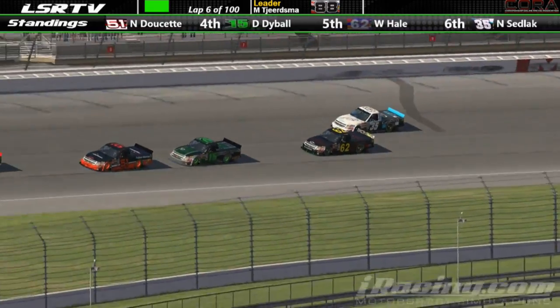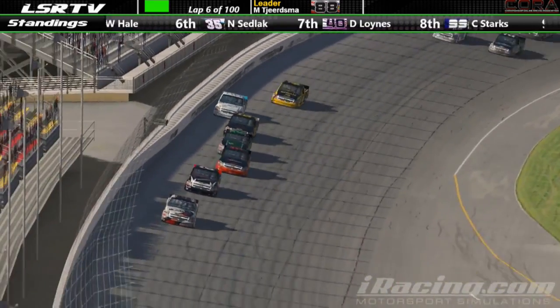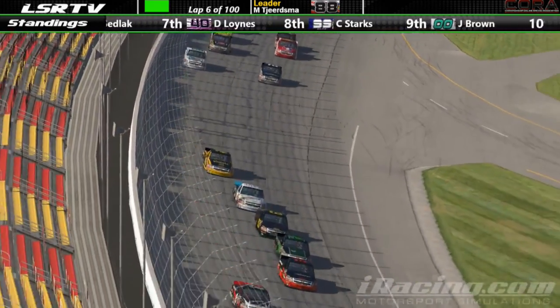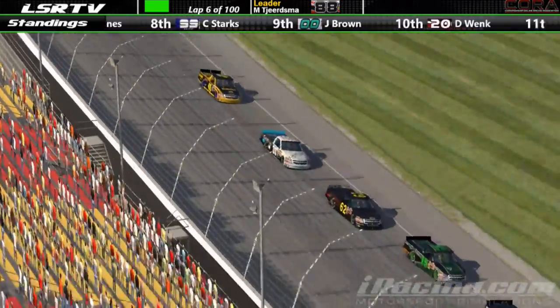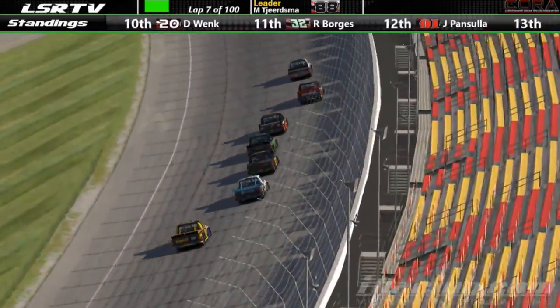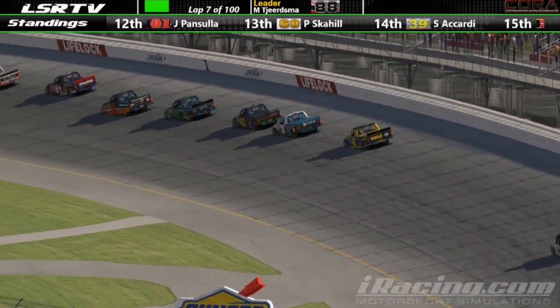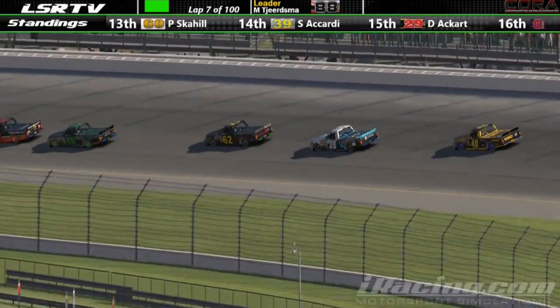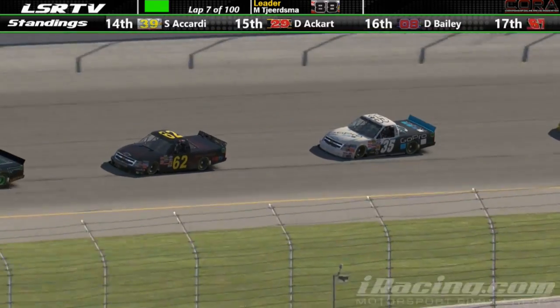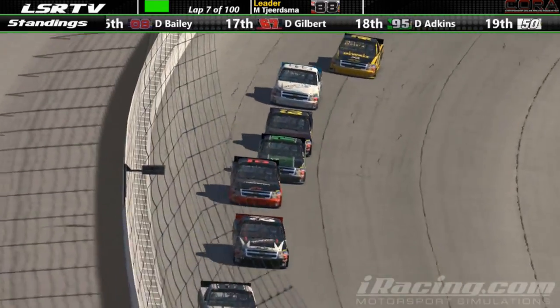That's between Nathan Sedlak and the GoPro machine and the number 62 of William Hale. Hale through the 5th, so William Hale doing a great job for a fairly new guy to this league, and he's up to the 5th position right now, right in front of the number 62. Now the new battle on the racetrack between David Wenck and James Brown. That's our in-race reporter, the 00 of James Brown. He's trying to hold off David Wenck here. Cora owner James Brown is just always a very competitive guy at these racetracks and always fun to watch.